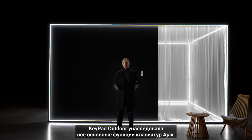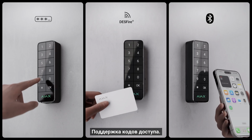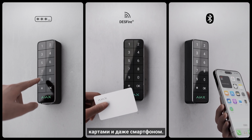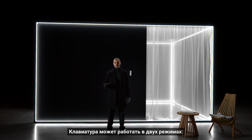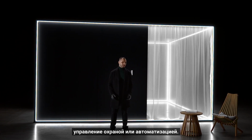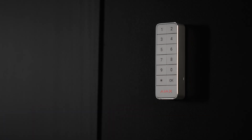All the main features of Ajax keypads are already built in. Access codes, contactless control with key fobs, cards, and even smartphones. Passcode guessing protection and duress code. The keypad operates in 2 modes simultaneously, security and automation control. With a long press of the OK button, you can easily switch between modes.